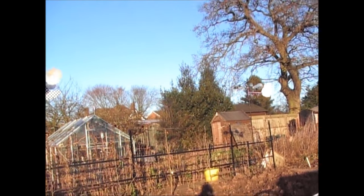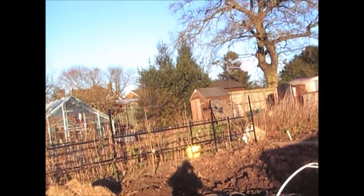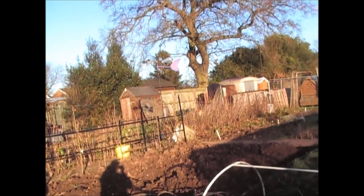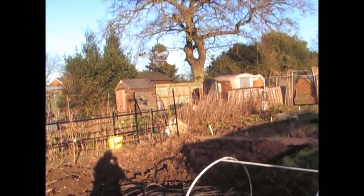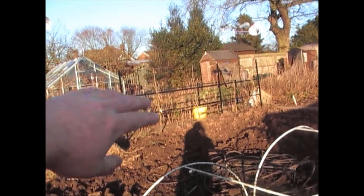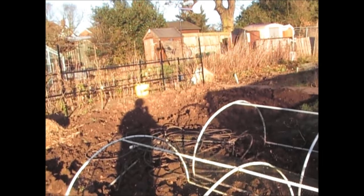The logic for putting the onions there is because of the blight we had this year. Because the onions are over there out the way, they're less likely to pick up the blight spores if they're out of the way up there, out of the wind, rather than down here where they are in the wind. So I'm not quite sure how to do it.